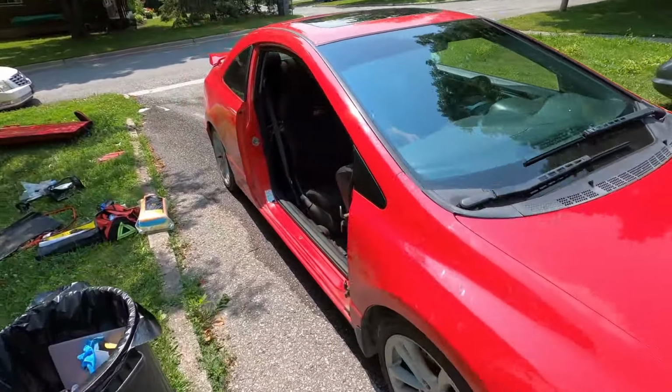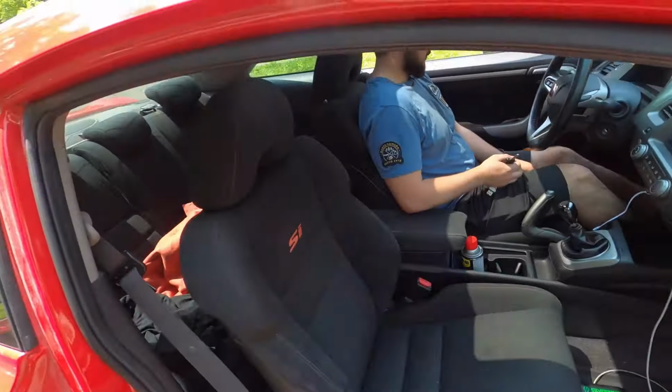And now for one of the iconic moments on the channel, we're gonna take the doorless Si for a little ride around the block. I'm gonna step inside here, and don't worry about getting my door, because I have one. You ready to go?